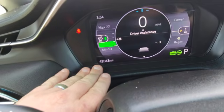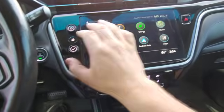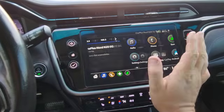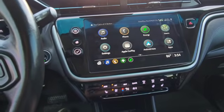And down there, just over 42,000 miles on it. Moving on to the center, really, really responsive system here. And like I said, this is the upgraded processor and the better screen, so really crisp responses to your touch.